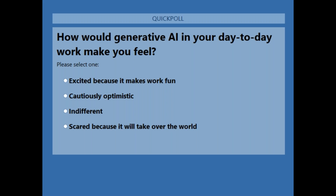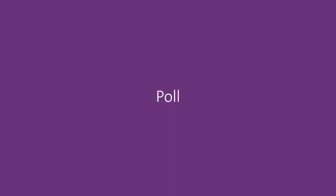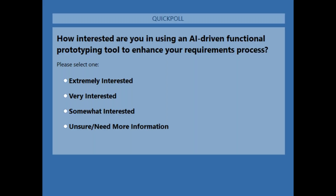For the third poll, how would generative AI in your day-to-day work make you feel? You can respond directly on the polls. All right, you can see those results now. 61% cautiously optimistic, that's exciting. And 22% are saying excited because it makes work fun. I can't agree with you more. We have one more poll, and then we will get to the presentation. How interested are you in using an AI-driven functional prototyping tool to enhance your requirements process?